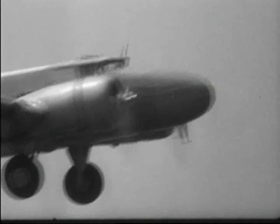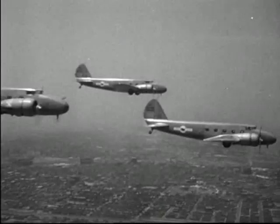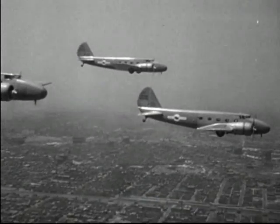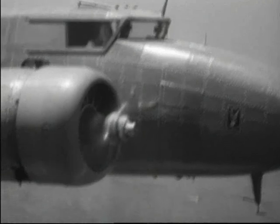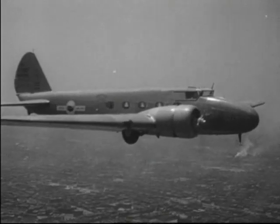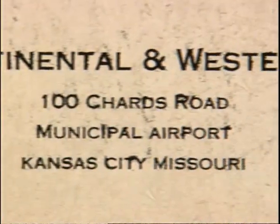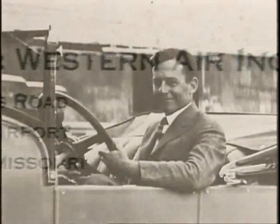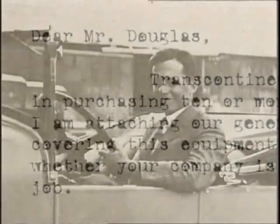With only 10 seats, it was more like a flying limousine than an airliner, but everybody wanted to fly in it, and Boeing soon had a long list of would-be customers. TWA were not prepared to wait in line. They asked Boeing's rival, Donald Douglas, to design them something bigger and, if possible, better.